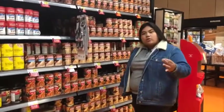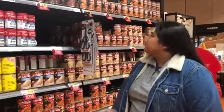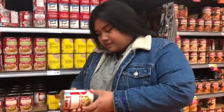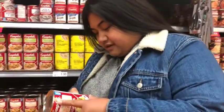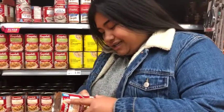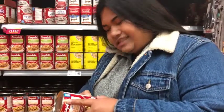Let's also test the ingredients. Let's see if there's corn or soy. Let's use one of my favorites, classic chicken noodle. This might ruin it for me. First ingredient, chicken broth. Last ingredient, beta-carotene. What is that?